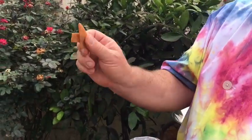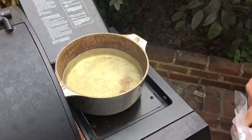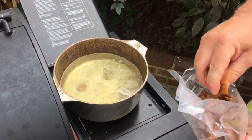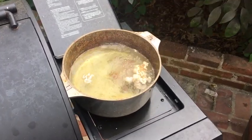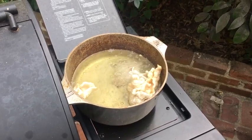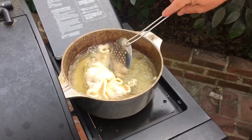All right, what we got here is some poppin' pork skins. These are from Landry's Meat and Grocery in Catahoula. These are really cool. What it is basically is dried pork skins. And watch what happens here. We're going to put some of these in. This is actually going to be our nacho chips. Look at that. I mean, it's almost instantaneous. Yeah, that's pretty crazy.